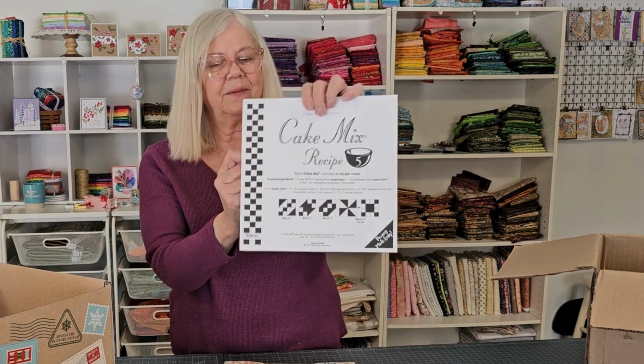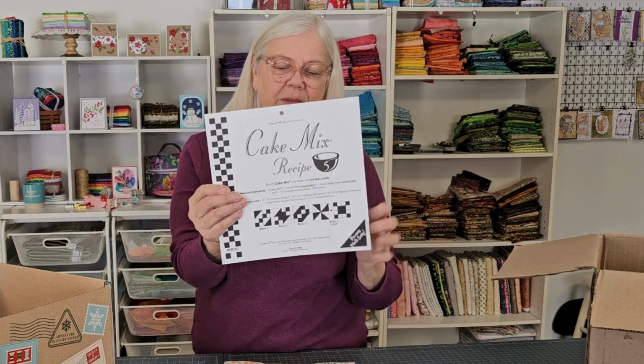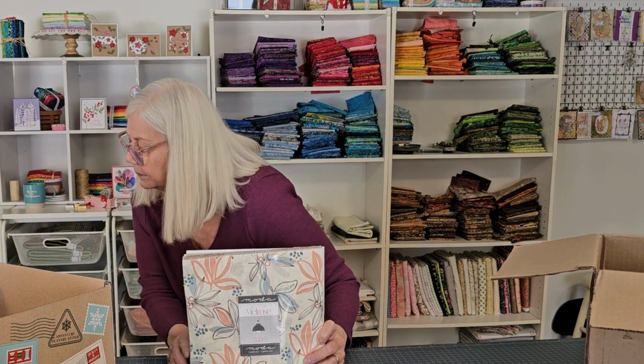So those are pretty neat. I've never used them. I've had this before, but I've never used it because I just find it easier to cut the fabric and make it like I want. But somebody else might like this. This might be something great, a gift. So that is beautiful. And the value, this is day 19, and the value on this is $56.